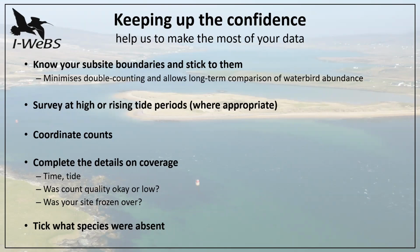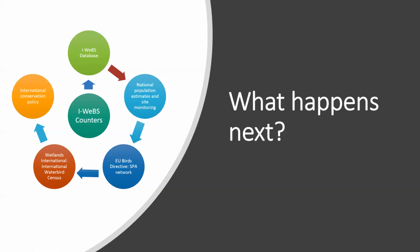Coordinate counts where possible and complete the details on coverage that we just went through, including whether some of your site was frozen over. And for species like gulls, tell us whether they were present and not counted, or simply absent, because this lets us know whether they have consistently been counted or whether they were actually just not there.